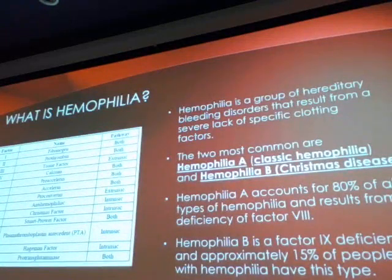So what is hemophilia? Hemophilia is a group of hereditary bleeding disorders that result from a severe lack of specific clotting factors. The two most common are hemophilia A, which is classic hemophilia, and hemophilia B, which is Christmas disease. Hemophilia A accounts for 80% of all types of hemophilia and results from a deficiency of factor VIII. Hemophilia B is a factor IX deficiency, and approximately 15% of people with hemophilia have this type. Next slide.